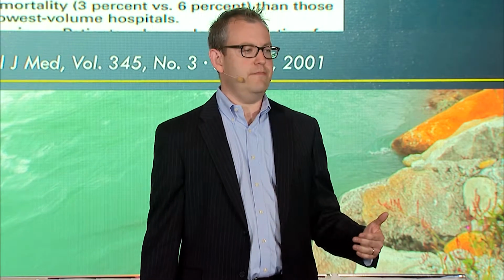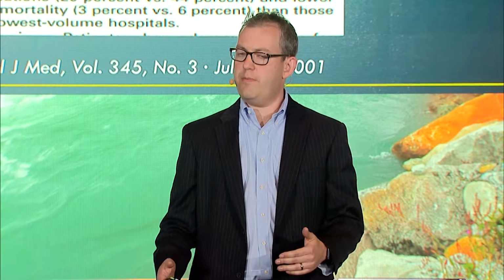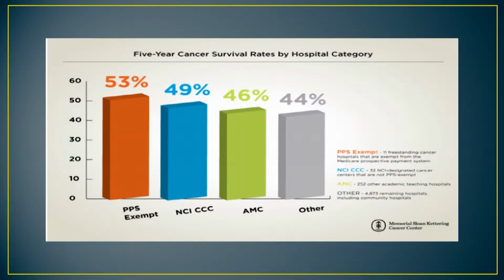And we know some background information. So for example, we know from this article that Peter Bach and his team wrote that it actually does make a huge difference where you go to get cancer surgery, if in fact you need surgery. We know that at hospitals that perform a lot of cancer surgery, you actually have a better chance of surviving over the long run than if you go to a hospital that performs fewer of those surgeries. We also know something else. We know that the type of hospital you go to also makes a huge difference. That if you go to a cancer center like an MD Anderson or Sloan Kettering, your chances of living 5 years with that cancer are a lot higher than if you go to a community medical center. Now, there's going to be variation within those groups, but there's a huge difference when it comes to the type of hospital at which you seek your care.